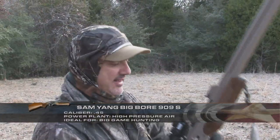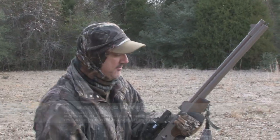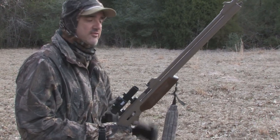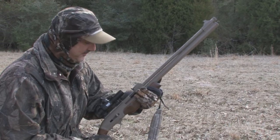The 909S from Sam Yang, got it from Pyramid Air. This one has a new look to it. It has a special coating from Sandstrom products, and it's a very durable finish. It's a matte coating, so it doesn't shine. And as you can see, this is still a very, very accurate gun.